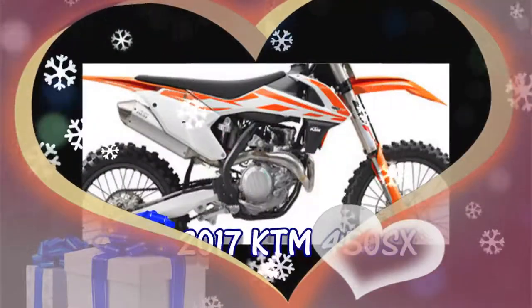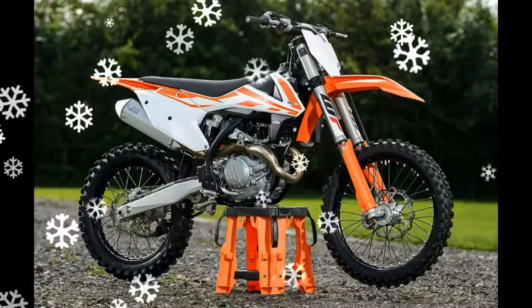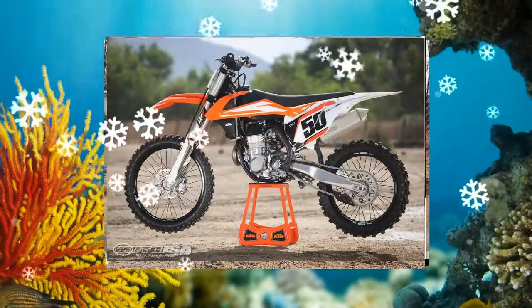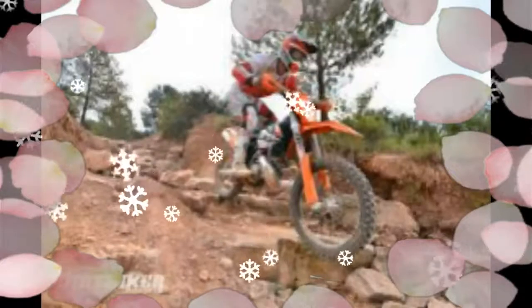The 2017 KTM 450SX will most likely be the fastest, the lightest and the most advanced 450cc motocross bike you can buy. And it's already assembled. Last year the KTM got a new motor and frame.